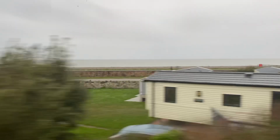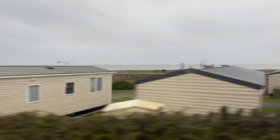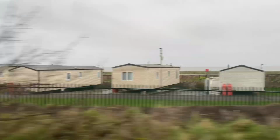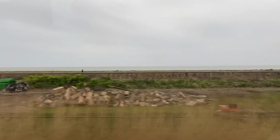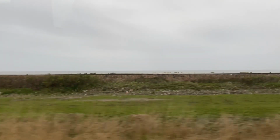Like I said, it's not really any different, we're going along the same line. I just think the only thing that has changed really is the weather. It's a bit greyer and a bit wetter than it was on the way there, which doesn't surprise me because it's England and Wales. It's not the best. It's not known for sunny weather. It's usually quite wet around here.